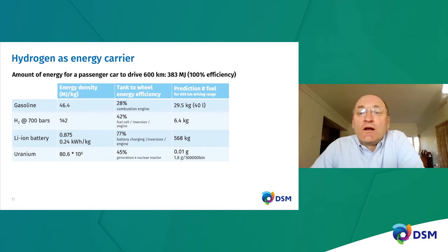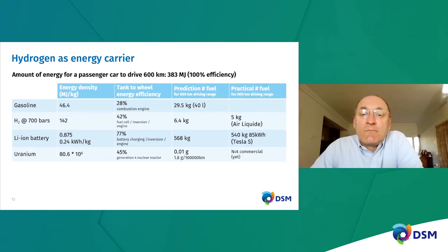Now, how does this compare to the practical information that I found? Well, when you look at, for instance, this Toyota Mirai, the tanks carry about 5 kilograms of hydrogen, which is very close to the theoretical estimate that I showed you before. For the lithium-ion battery, when you look at, for instance, the Tesla S system, you have a total battery weight of something like 540 kilograms, which is also pretty close to these theoretical estimates. A uranium-based car is not commercial yet. But this is about the amount of fuel that you need.